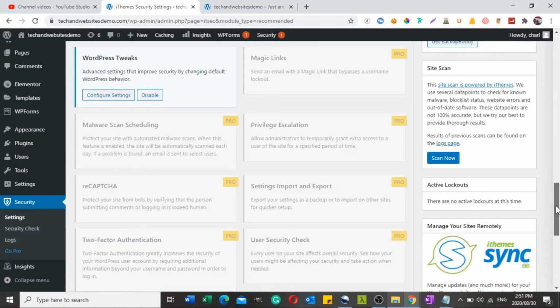And under the site scan, this is basically going to check for any malware or any dodgy endpoints or blocklist statuses on our website. So go ahead and click scan now. This is going to run a scan to make sure there's no malware on our website. And as you can see, this is currently clean on my website. Obviously it will report back to you if the site is not clean.